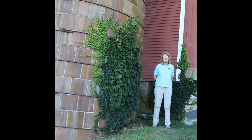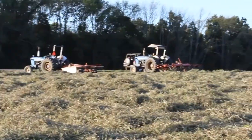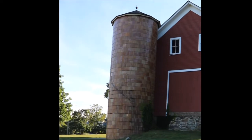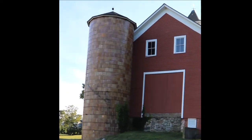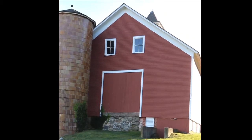What kind of owl do you think lives here in this habitat? Barns, silos, pastures, open fields. Here's another clue for you. This is what this owl sounds like. So what do you think?